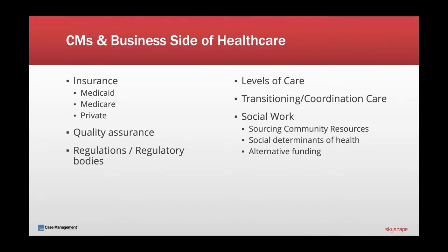Understanding levels of care and what qualifies a patient to go to a different level of care. As a nurse, when the doctor says discharge the patient to the SNF, skilled nursing facility, or discharge the patient with home health, or discharge the patient home, we just do that. But as a case manager, you need to make sure that they meet the requirements to have those other services, whether it's home health, whether it's going to a skilled nursing facility, whatever that is.